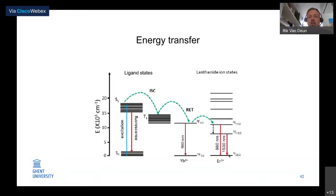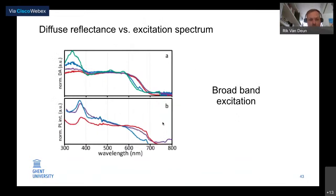In this case, this is a typical scheme for the antenna effect, where you have the ligand states here: ground state singlet, excited singlet state, and then the triplet state. Usually that is the sequence that is followed when you want to see the emission.